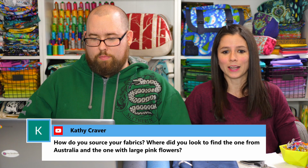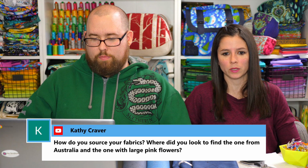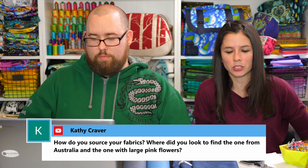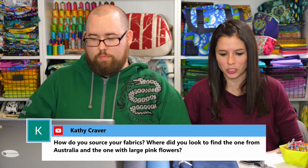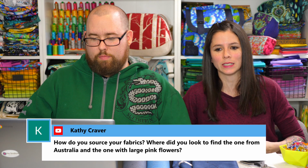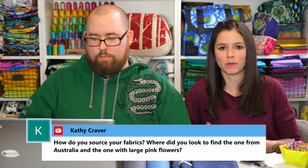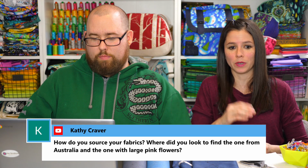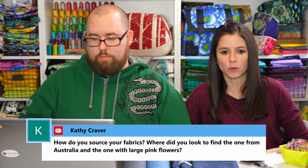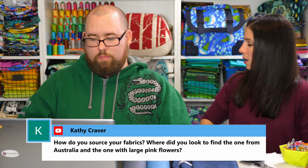Kathy says, how do you source your fabrics? Where did you look to find the one from Australia and the one with the large pink flowers? I have a friend, her name's Emily, and she is an art teacher, and as an art major, she was really into all of those types of things, and she told me years ago about that Australian company that I mentioned called Ink and Spindle, so that's why I purchased the fabric from there.